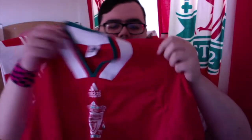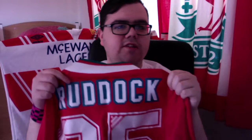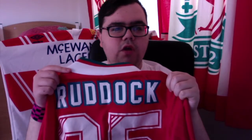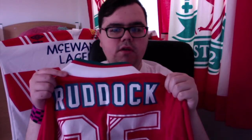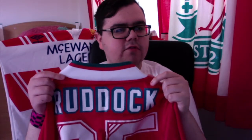And on the back of it, I have got Razor Ruddock. He was a fantastic footballer for Liverpool. He was big, but he made the best strikers at the time in the Premier League scared. He made all the best strikers in the league very scared when he was playing.